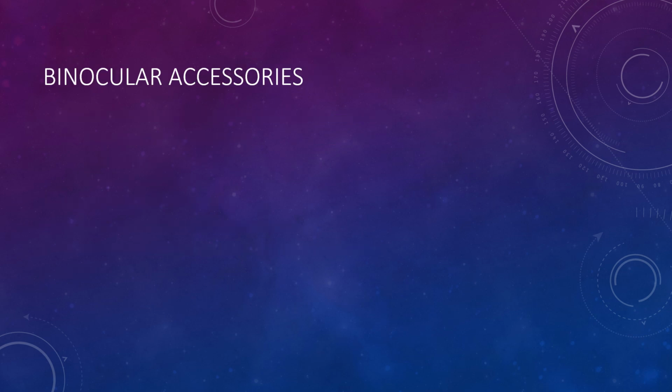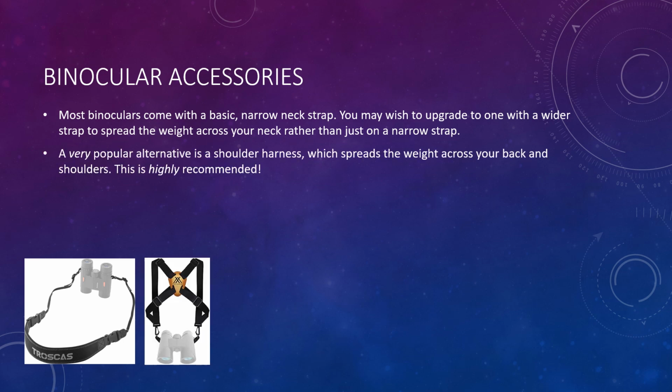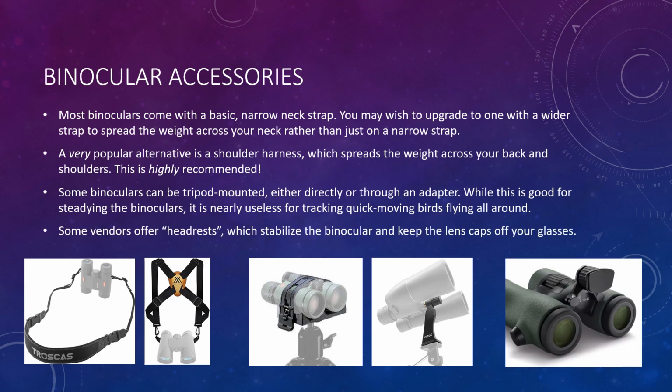Binocular accessories. Most binoculars come with a basic narrow neck strap. You may wish to upgrade to one with a wider strap to spread the weight across your neck rather than just on a narrow strap. A very popular alternative is a shoulder harness, which spreads the weight across your back and shoulders. This is highly recommended. Some binoculars can be tripod mounted, either directly or through an adapter. While this is good for studying the binoculars, it is nearly useless for tracking quick-moving birds flying all around. Some vendors offer headrests, which stabilize the binoculars and keep the lens caps off your glasses.